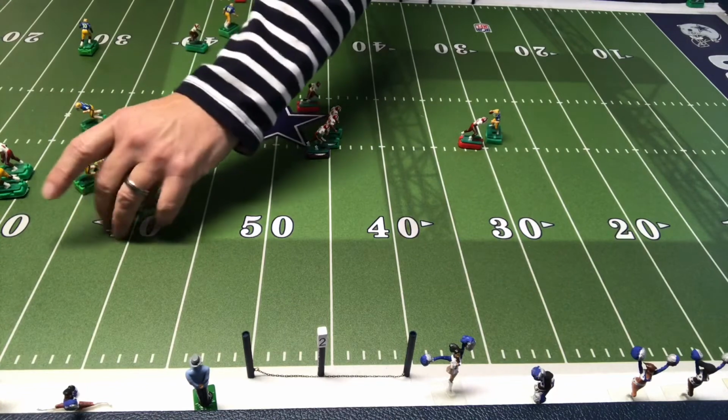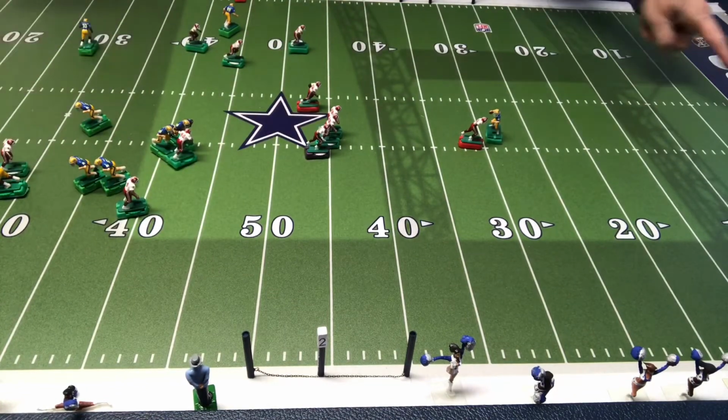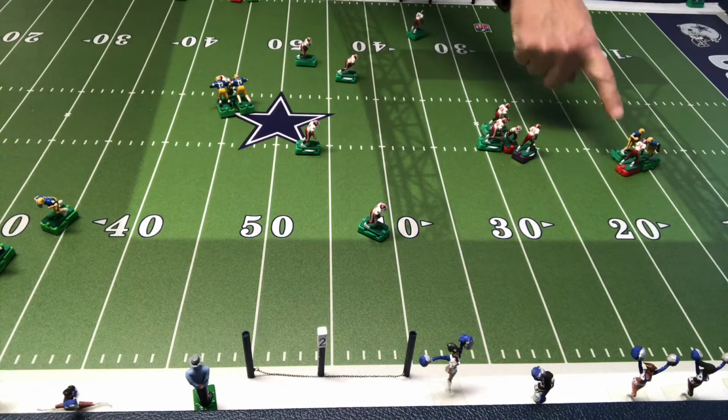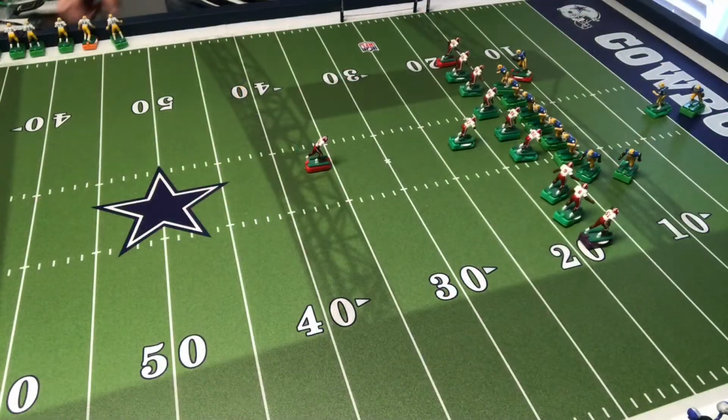Making adjustments. Number 80 already has one return for 100 yards. He's coming out of the end zone again. Number 80. Oh, this time he's met at the 16 on a beautiful play by number 34. It'll be 1st and 10, Pittsburgh at their own 16.